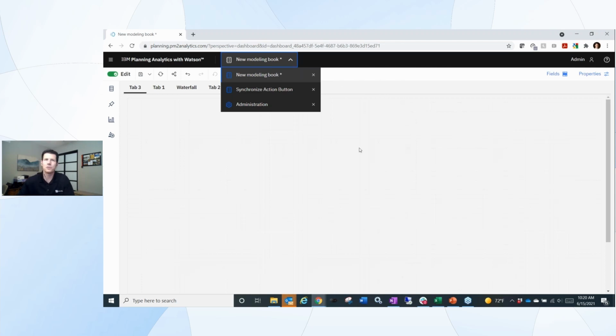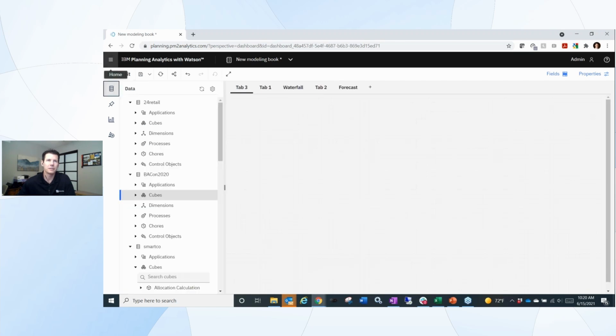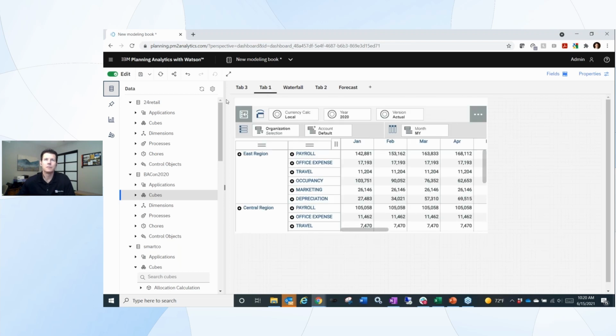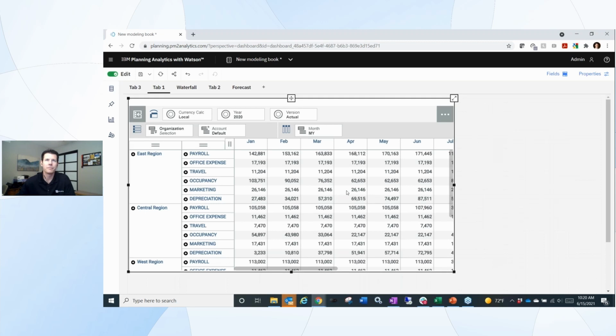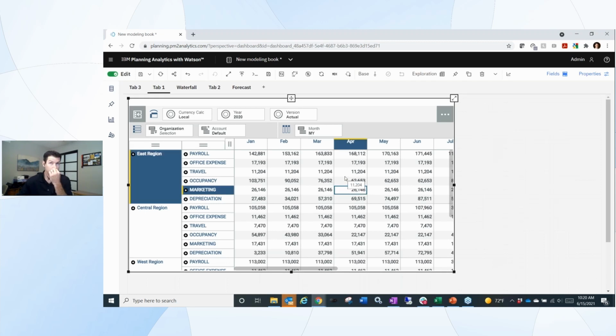We have combined ribbon toolbars if we are within a particular view. If I have a view open and I tap on the view, I notice that the toolbar for that widget opens up, and these used to be stacked. Now we have them all along the same ribbon, so it saves us some screen space.